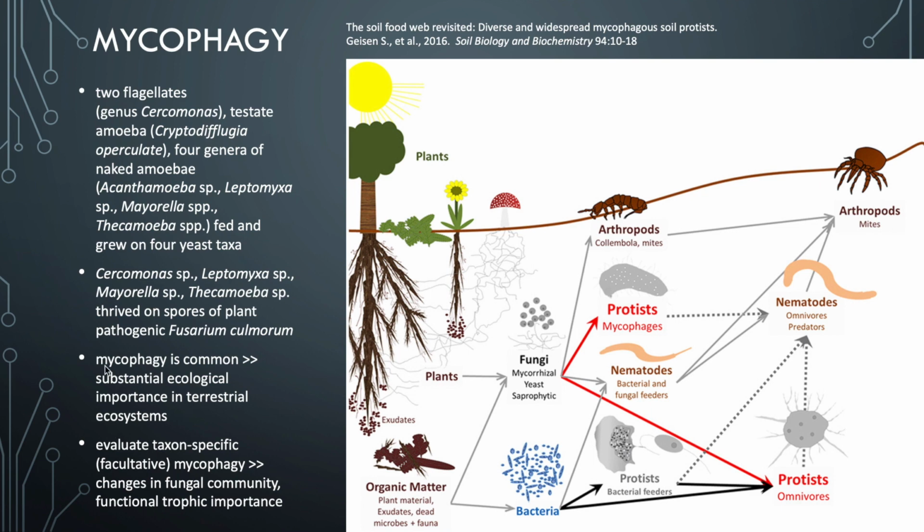So it was concluded that mycophagy is common and plays a substantial ecological importance in terrestrial ecosystems, but is still very much so overlooked. So there needs to be an evaluation of those interactions between the different species of protists and their relationship to the fungi they use as food, which will by default influence the fungal community and change the functional trophic importance of the groups of organisms that both feed on the fungi and the fungi themselves.